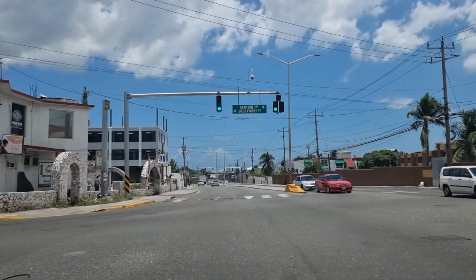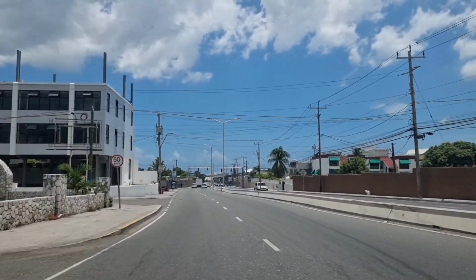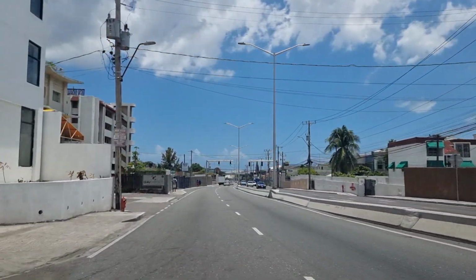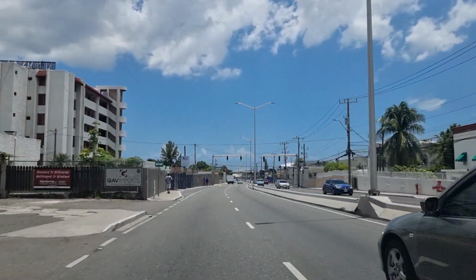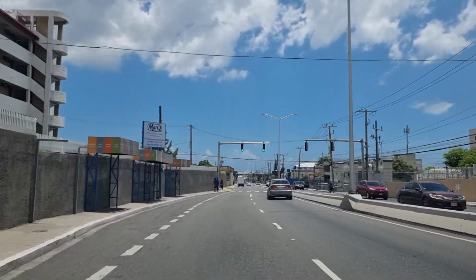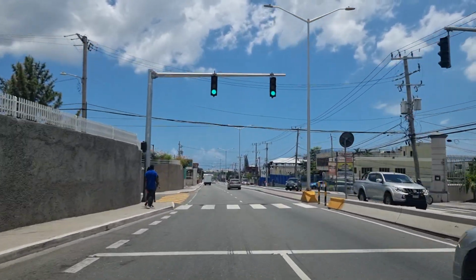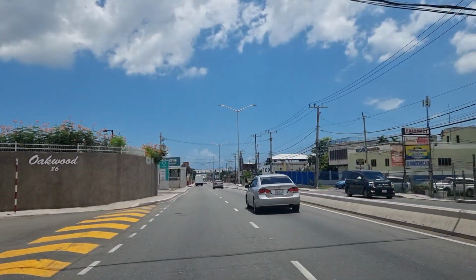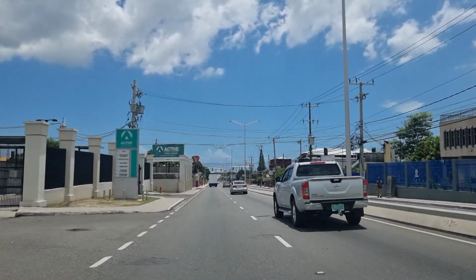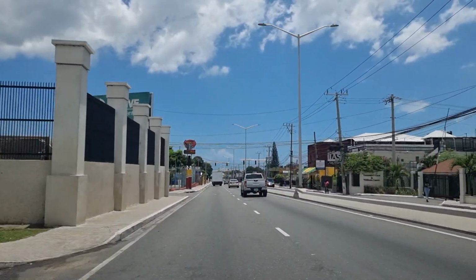Alright, so intersection of Central Avenue, Shartwood Road, and Constant Spring Road. Alright, so this is the newly, how would you say, expanded. So it's now 4 lanes, and it's a complete redo. So it's the Constant Spring Road improvement project. That's what we're on right now.